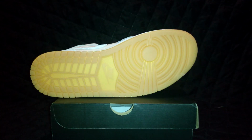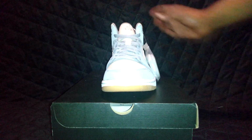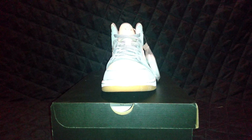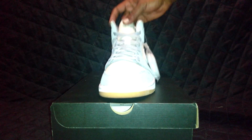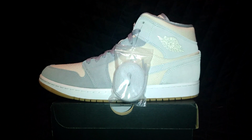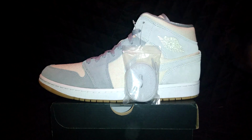Get you guys a little bit of light action. If you're interested in getting a pair of these, it should be coming out later this month on the 24th, I believe, or the 25th. Extra laces.